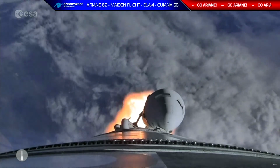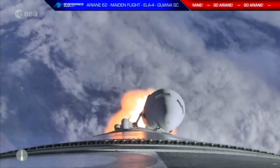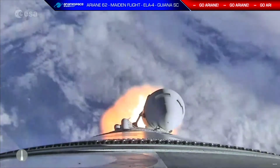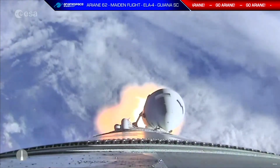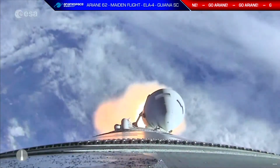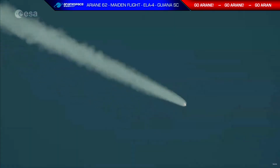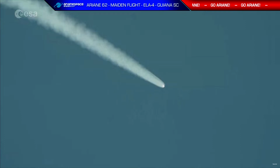And look, these are the live images from the cameras on board. We're looking at the booster, we're looking downwards. One of the two boosters, we can see the flames coming out of that booster because, of course, the boosters are doing all the work. He's telling us that everything is going according to plan and everything is nominal.